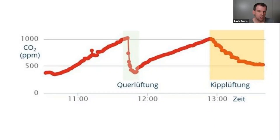Exactly. So here you see a typical picture where we see a curve from 500 to 1000 ppm of CO2, parts per million CO2 in the air. That means we have 1 million parts of air and 500 of them are CO2. So this is pretty cool how we can measure this. I'm coming to how we measure it. But this is a typical curve that we see.